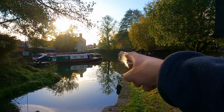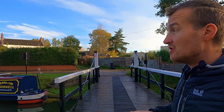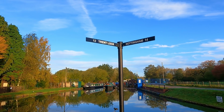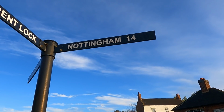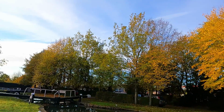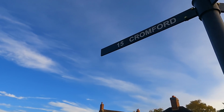And that is over in that direction. Now there is a variation of sections along the Nottingham Canal which are in water, sadly infilled, parts nature reserve, and a little bit of it does still see traffic today, but only a little bit. So I'm going to show you this sign. Look, we've got Nottingham 14 miles. Now the length of the canal is actually 14.7 miles, which I believe is around about 23.7 kilometres. Trent Lock along the Erewash again over there, and Cromford is 15 miles away.